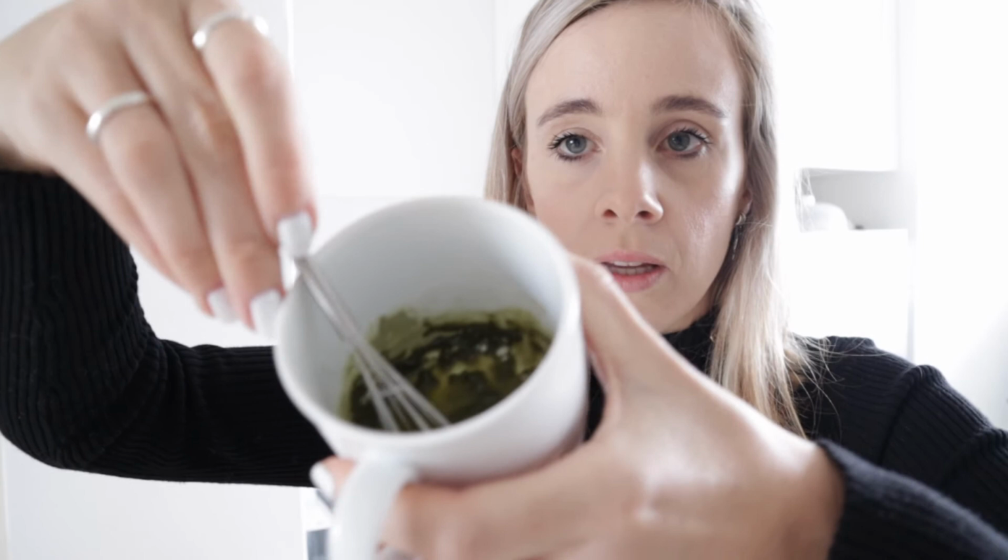Okay, so let's try. I'm gonna put some warm water in it to make paste. I most probably have a lot more water than I'm supposed to, but I'm just gonna put a very small amount in. I have the world's smallest little whisk. So I'm going to take the spoon out. It looks like that at the moment. I'm just gonna whisk it.